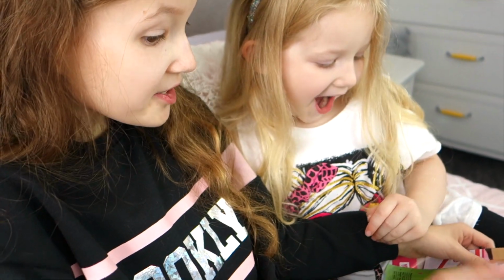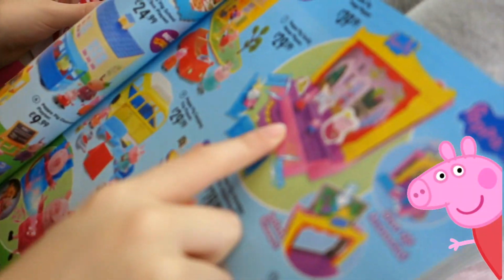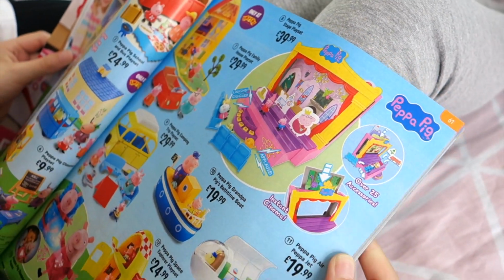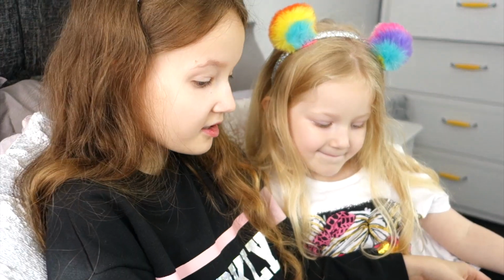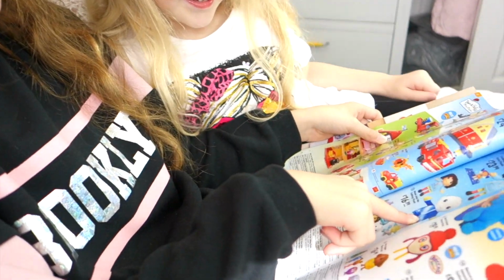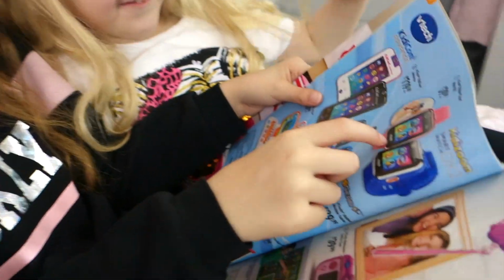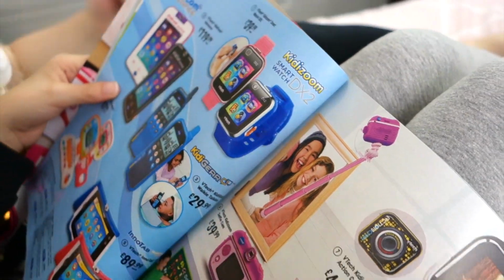Oh my God, Iris, look! Wow! It's Peppa Pig's stage playset. It looks so cool. Look, it's mirroring at me. It's so cute. I really want that and that. Really? Then you can take the selfies?